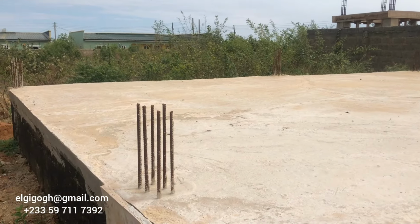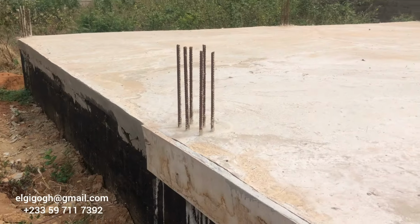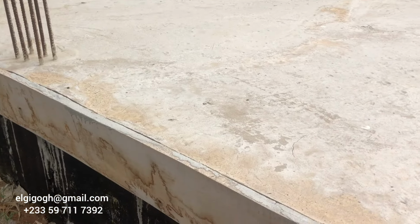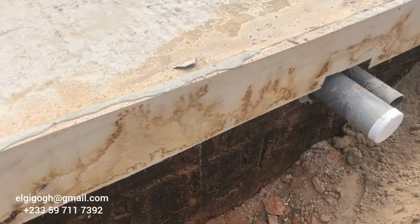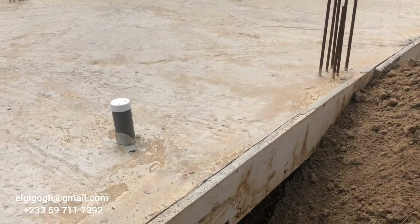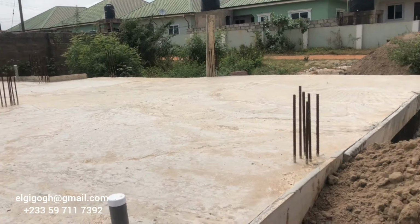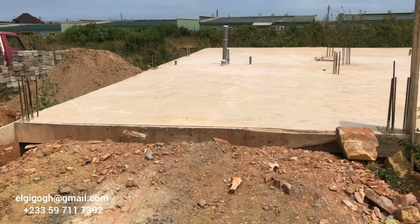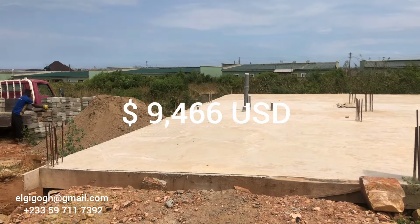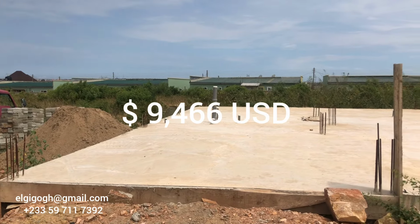So watch out for our next episode where we'll be talking more about the cost breakdown, how much the materials are costing, and we'll also reflect on the foundation, how much it costs. I think the total cost for the foundation is 9,466 US dollars, right?